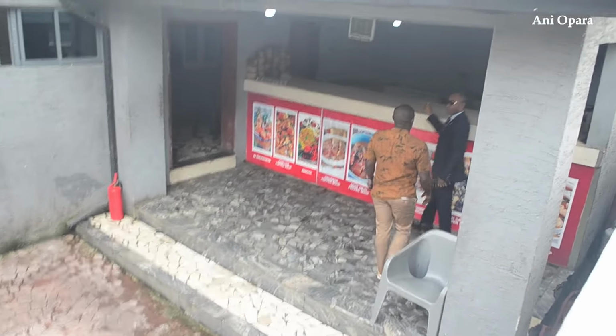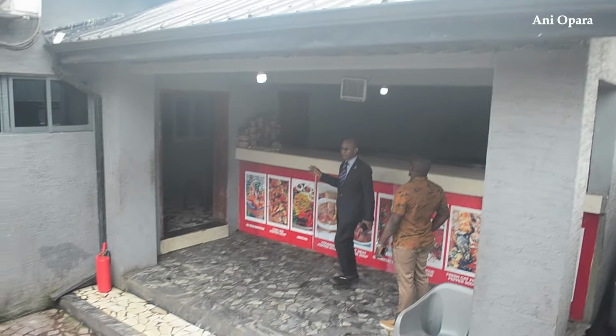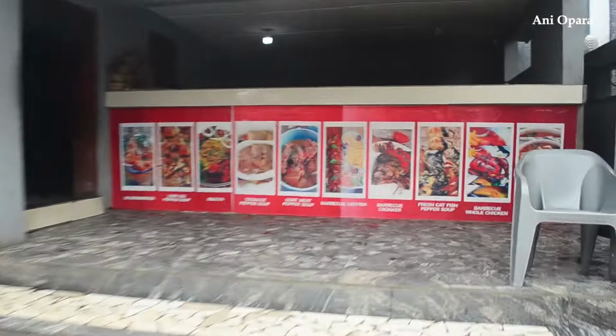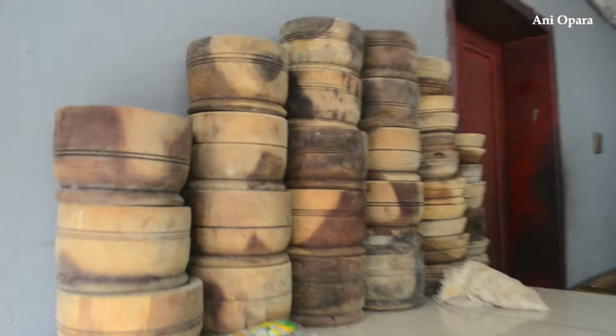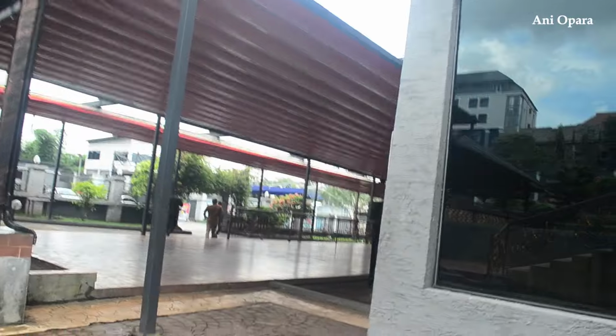That's a grill and barbecue. You can do nkwobi here: grill, barbecue, nkwobi, African delicacies. Our grilled fish is very special. Then you have shawarma, pizza, and other chops, like jumbo shawarma.